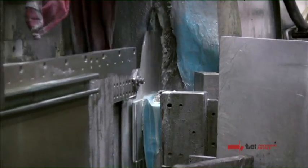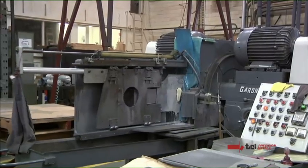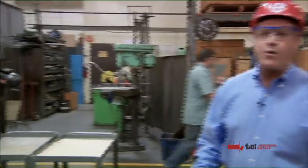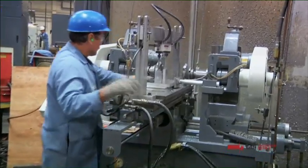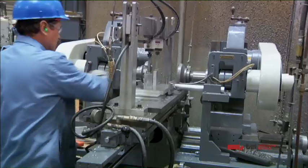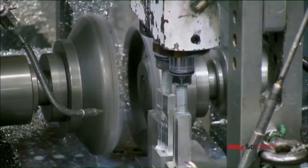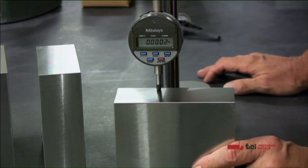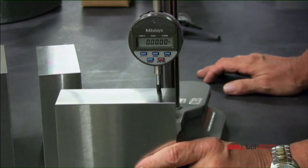Parts will come into the cell. The parts will go into two double disc grinders. They'll be ground to plus or minus .001 or .002 on the thickness, and then they'll move over here into the duplex milling area, where we have two duplex mills set up to machine length and width to plus or minus .001 or .002 as well.